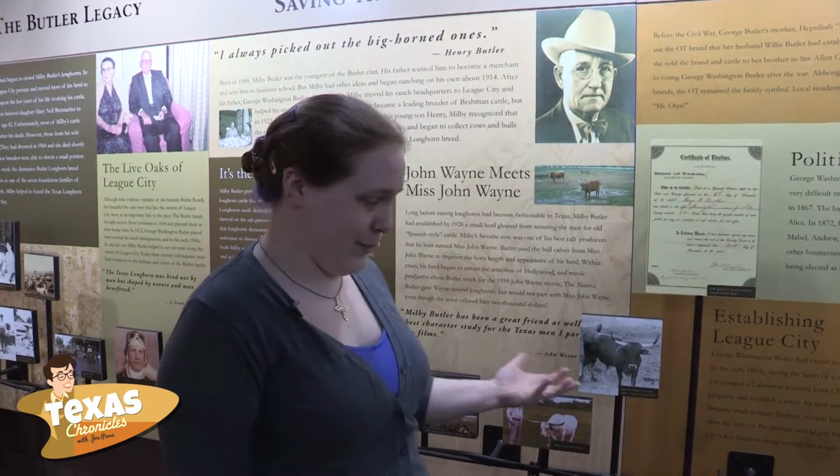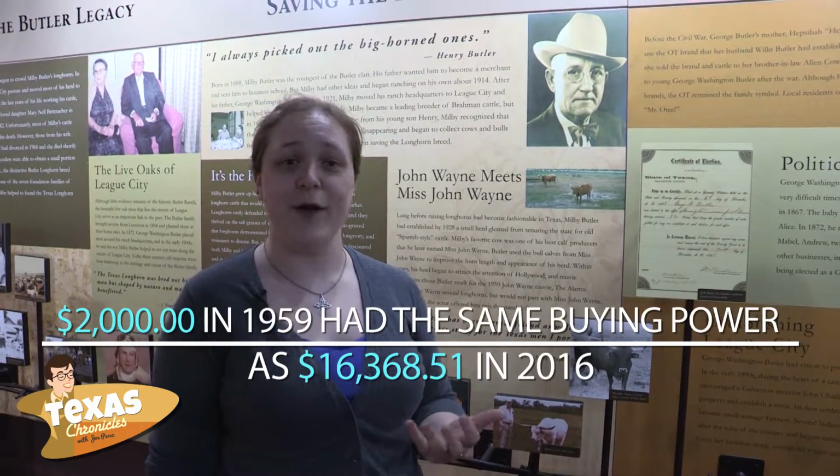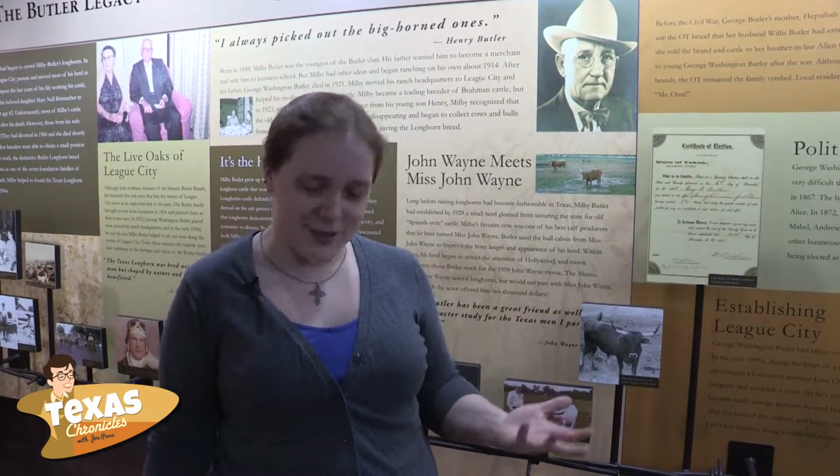And the other thing that happened was that there was one cow in particular that John Wayne took a liking to. Milby, however, refused to part with her. John Wayne offered Milby Butler $2,000 to take her home with him as a souvenir, and Milby still refused. So they ended up naming the cow Miss John Wayne as sort of a consolation prize.